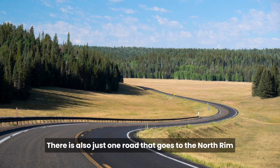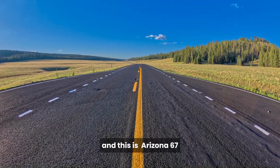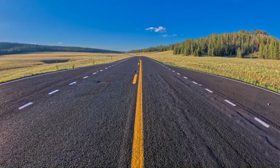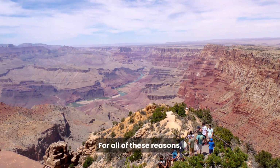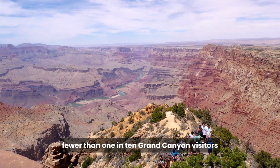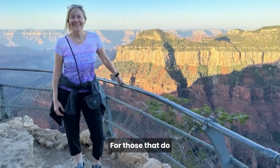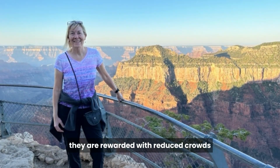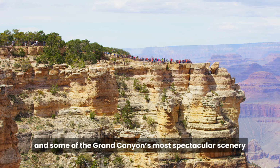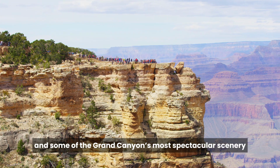There is also just one road that goes to the North Rim, and this is Arizona 67. For all of these reasons, fewer than 1 in 10 Grand Canyon visitors makes it to the North Rim. For those that do, they are rewarded with reduced crowds and some of the Grand Canyon's most spectacular scenery.